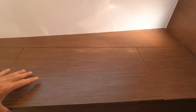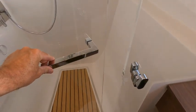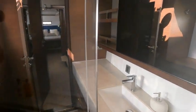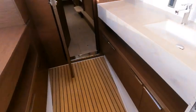Loads of space on this boat, as you'd expect. And blinds on the windows. And visibility to the sails again. You've got a big walk-in shower. No rain shower though. I know I'm perhaps being a bit picky. I think I saw it on the 51 earlier. But heaps of space again. It's very, very light in here. And yeah, pretty much a fantastic shower in anyone's book, I think.